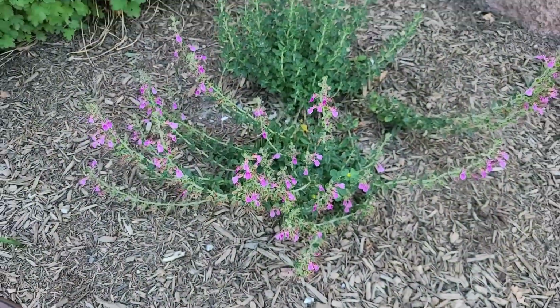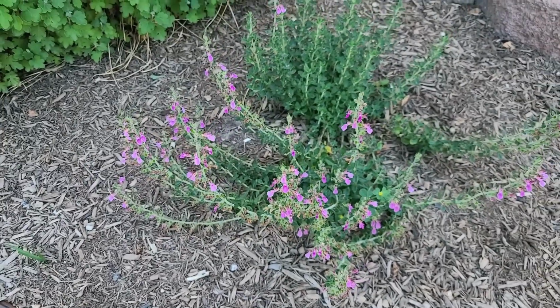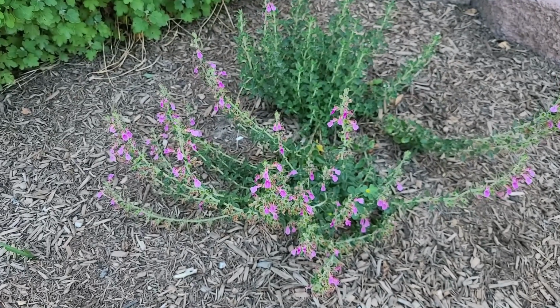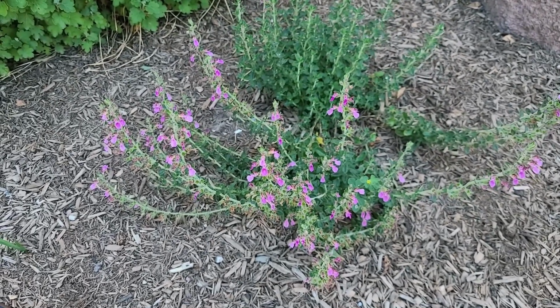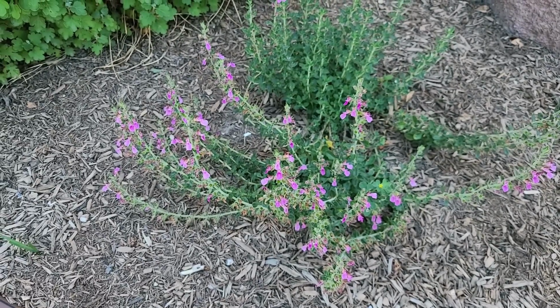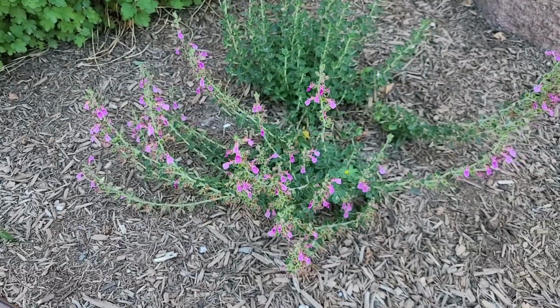Now another cute little one that's new to me is Germander. Now these have gorgeous pink blooms. They're a semi-evergreen plant, so we should have some foliage over the winter. We'll see what happens. And their bloom time has been surprisingly long. This one's been blooming for over a month, and as you can see, it doesn't look like it's anywhere near being finished yet, so I'll be interested to see how long this one blooms.